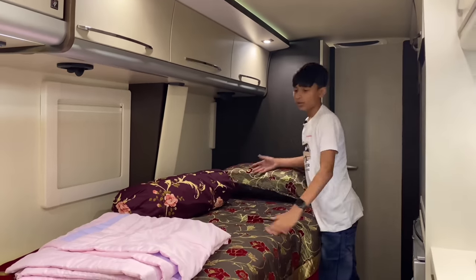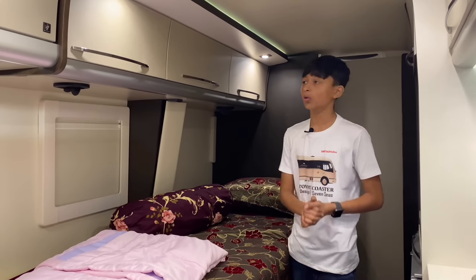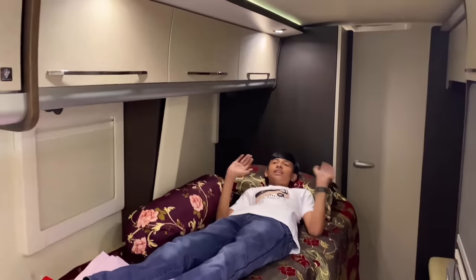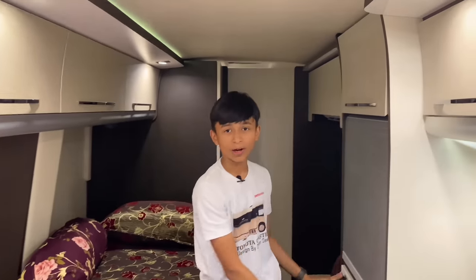A full 6 feet tall man or woman can sit and sleep here. Whoa. And then you could actually fully sleep over here. So there, it's really comfortable under here. Wow. Now let's show you the next part of the vehicle.